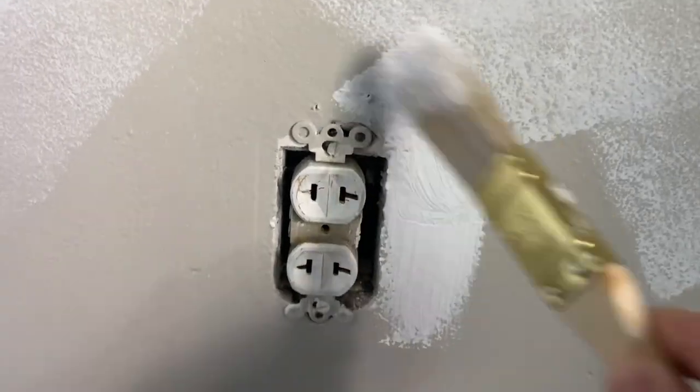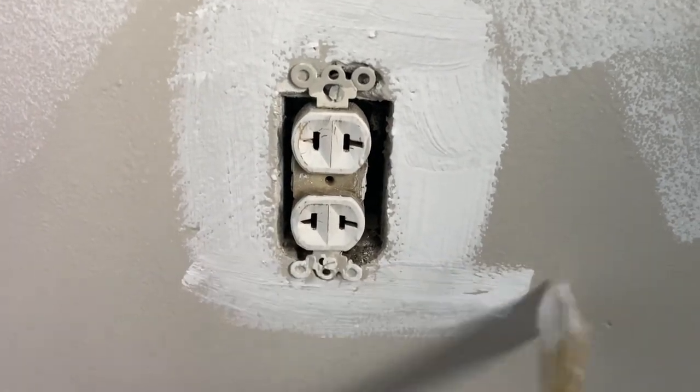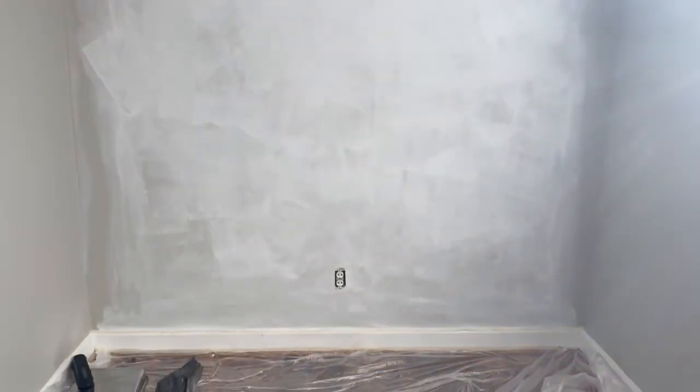So I used one of my old primer cans that I had for a while now. It had less than half left in the can, and I was hoping that it was going to be enough to cover the entire wall. However, it wasn't, so this is where I stopped for the day.